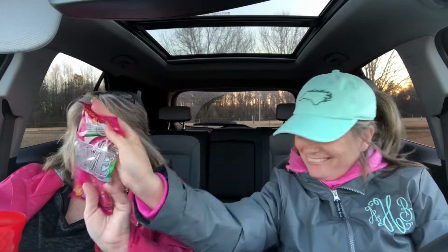There's 3 in a pack. Oh, yeah, there's 3 in a pack. I'm going to try them. Hope they don't cut my leg off. They look Valentine-y. Don got me some of them, so we'll try them and see how well they do.